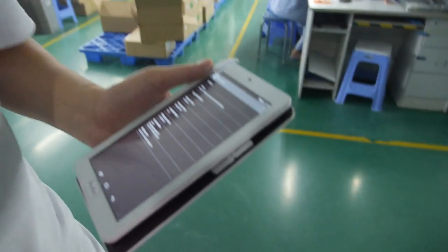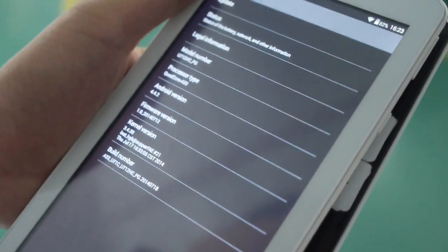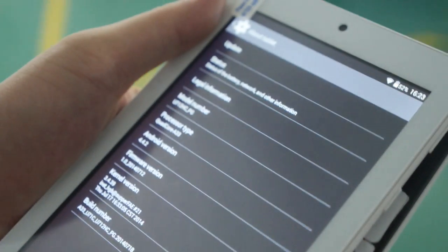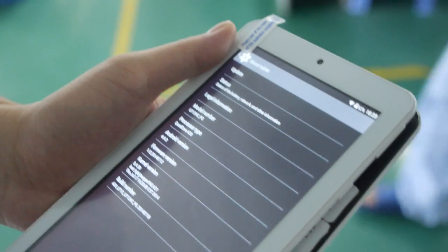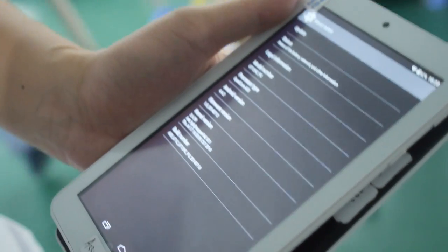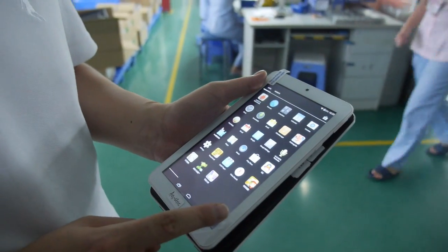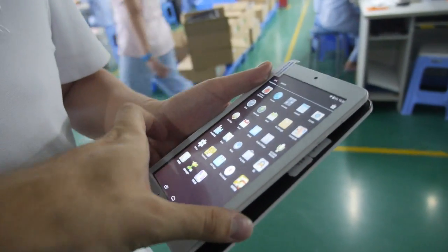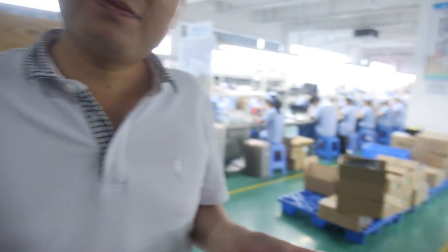I can show it now. And how about this one? What is this screen? This is another new one for the 7-inch. They have different specs. One is for the standard, the normal screen, 800 by 480, and another one is for the HD screen. So this is the A33 quad core, 7-inch. Crazy good price, affordable quad core, probably.